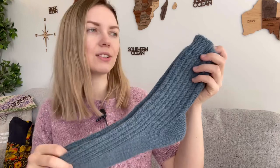Yeah, and let's start talking about my finished garments. So I just leave here a little space where I will put photos if I have them. But the first finished garment is socks that I made for my husband. And actually I already gifted these socks to him.